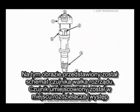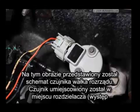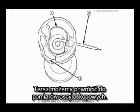And here we have an illustration of the cam sensor. This cam sensor fits in place of the distributor used in earlier models, and it's also adjustable. Now according to the service information, the engine should be rolled over to top dead center on number 1 compression stroke, and a toothpick inserted into a hole in the side of the cam sensor assembly before installing. Now this will get us close enough to run, and with the scope we can sync more accurately.